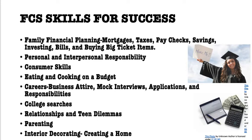Relationships and teen dilemmas, the basics of parenting, and interior decorating, creating a home. So we do a project where we decorate either an apartment or a room.